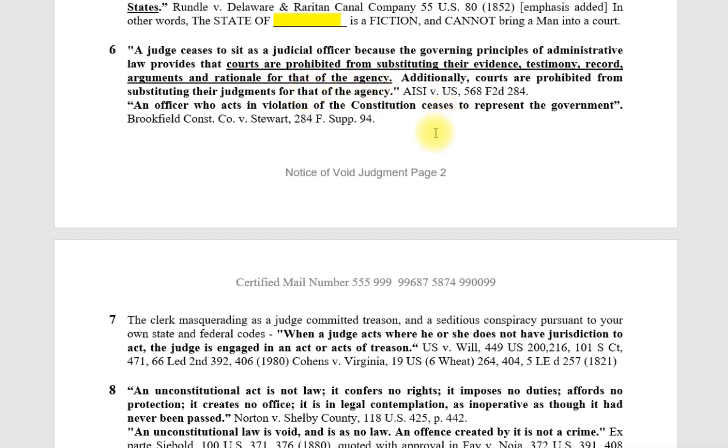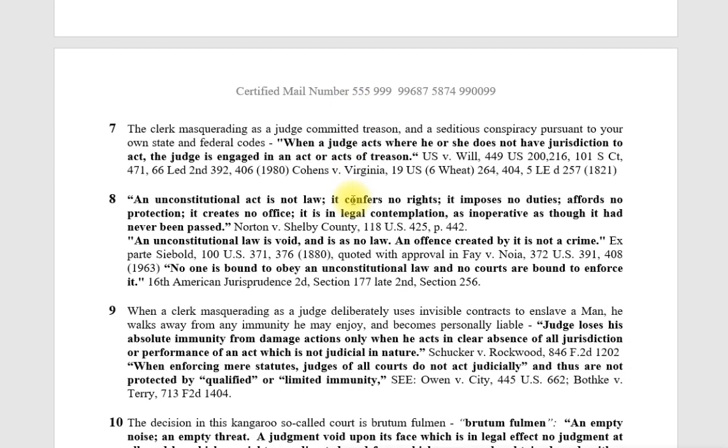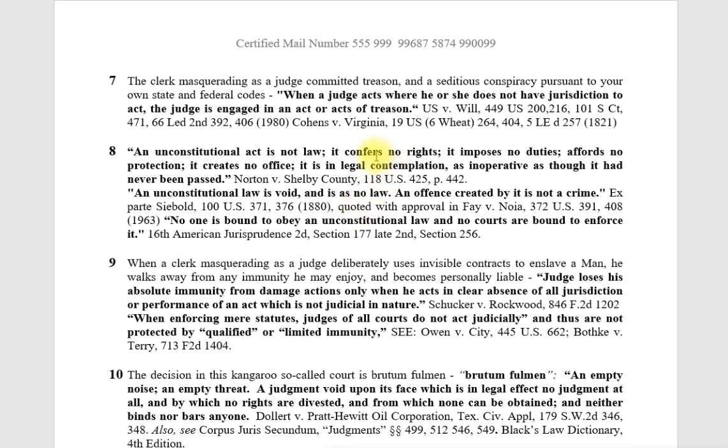Okay? So they have to be third party. They have to be non-biased. They cannot be part of the system. And we all know that when you go into that courtroom, the cops, the lawyers, the prosecutors, the clerks, the judges, everybody works for the state. So how do you get a third party intervener, adjudicator, to oversee your case? You can't. So the whole thing's void. The clerk masquerading as a judge committed treason and seditious conspiracy pursuant to your own state federal codes, because when a judge acts where he or she does not have jurisdiction to act, the judge is engaged in treason.